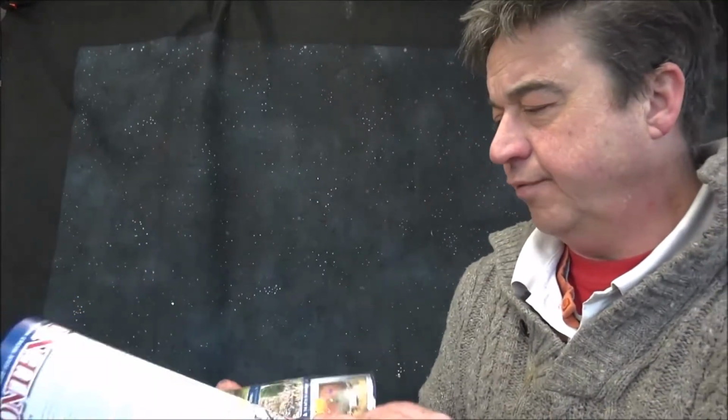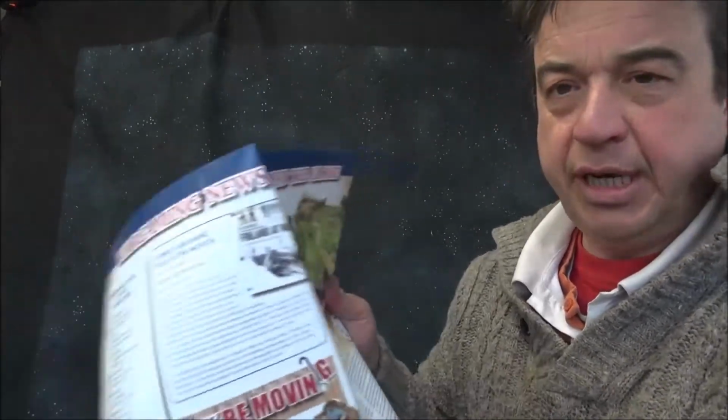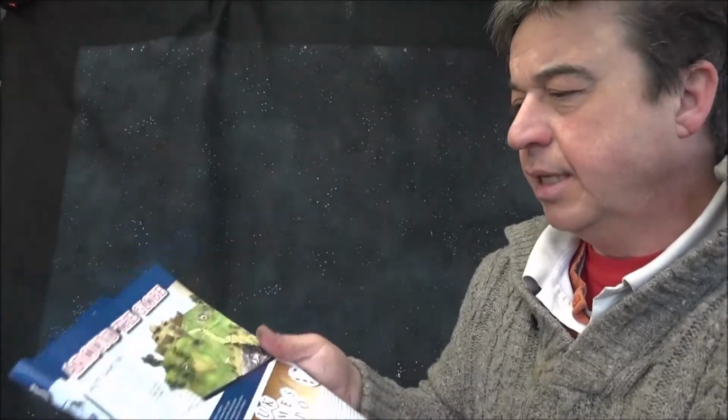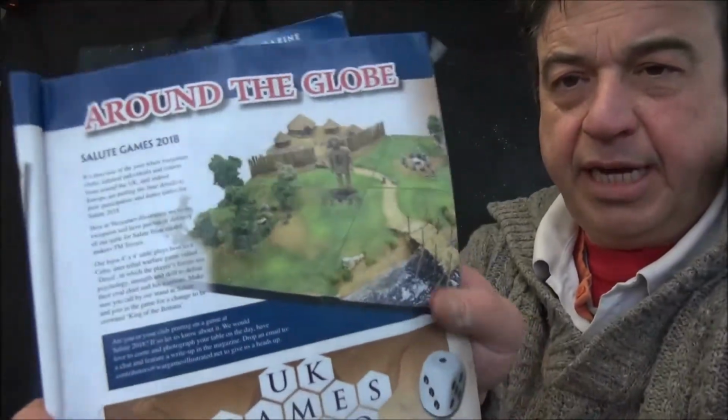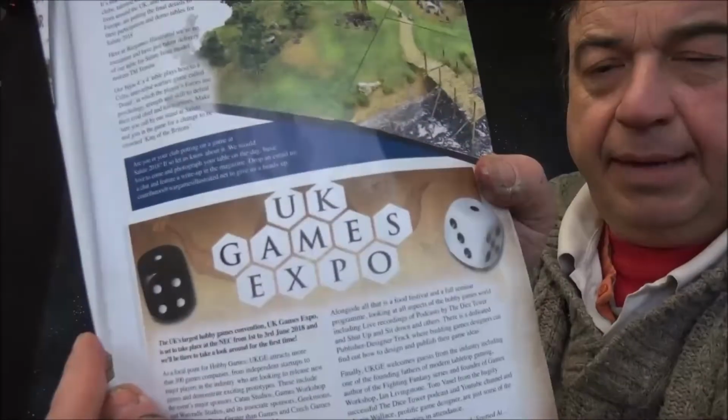Right, okay, without further ado, straight in, some reviews. We got Osprey Publishing. It's a war book about Finland. Plug for the Salute game they put together. I have to say that Wicker Man there looks great. UK Games Expo, June 1st to 3rd in NEC. I should be trying to get along for that.